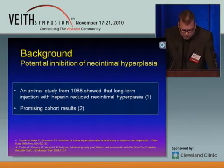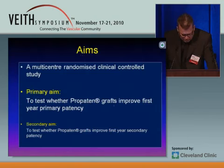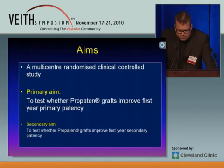Cohort reports of the luminal heparin-bonded Propaten grafts show promising patency rates. However, such results are only level 2B evidence. They aren't randomized, there aren't any controls. So our aim was to test whether Propaten grafts improve primary and secondary patency in a randomized multicenter setup.